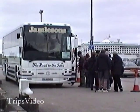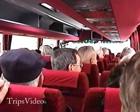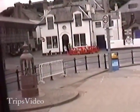We take a tender to get off the cruise ship to go to the mainland Shetland Island. September 5, 2006. Today's destination is the Mousa Nature Reserve. I'm your driver guide for this morning. It's just a short trip down to Mousa.